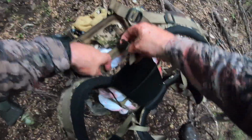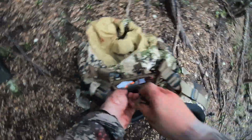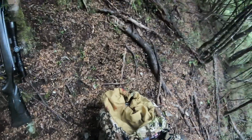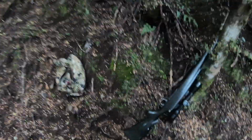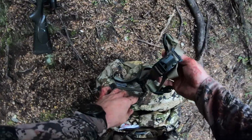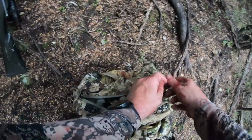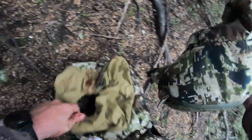This just locks it all up the top. Clip that in. So this pack comes with that meat bag and all these extra straps in case it's a big load and you need to extend it. I thought I might need those, but I don't. So this stuff can just go in my pack.